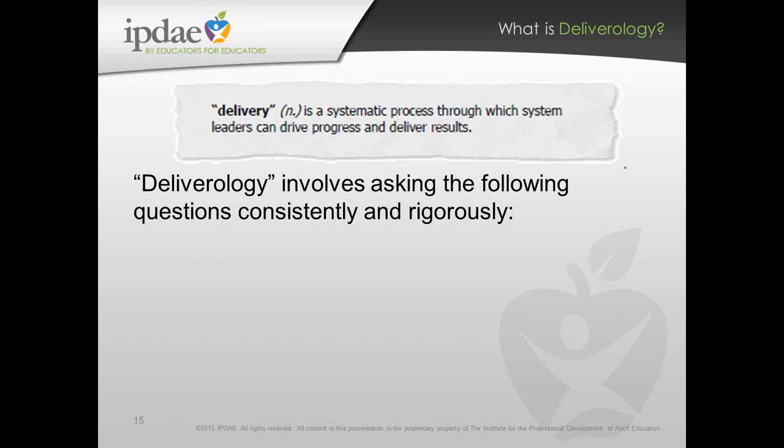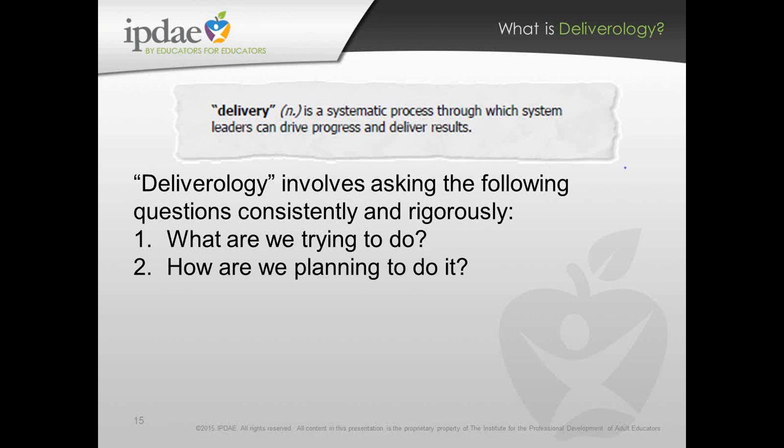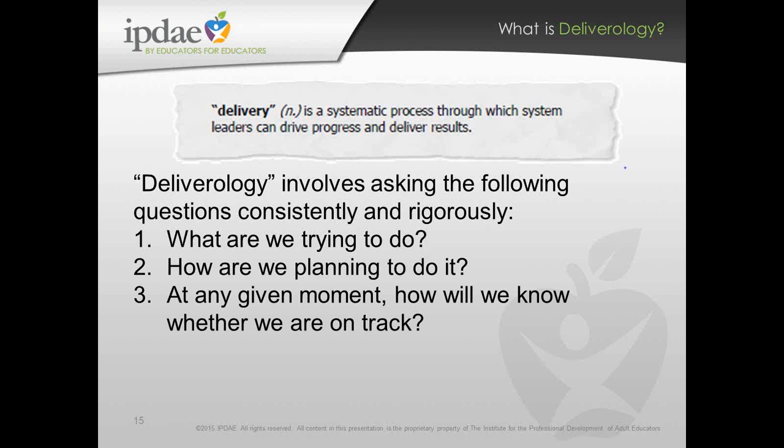Well, we know what delivery means. And so deliverology, as we're looking into our classrooms and figuring out, are we really instituting these standards? We need to always ask ourselves, what are we trying to do? What should be the end result? And then, of course, how are we going to do it? What's our plan? And at any given moment, how are we going to know that we're on track?